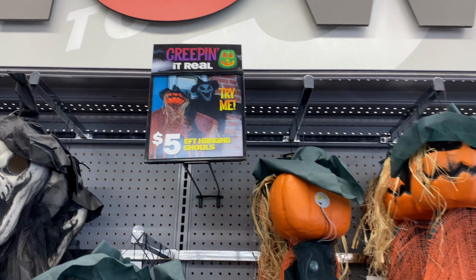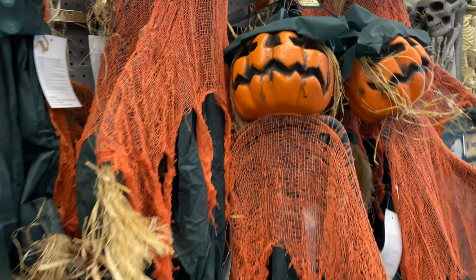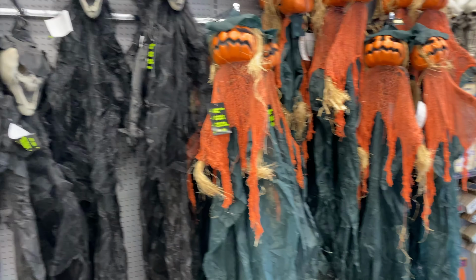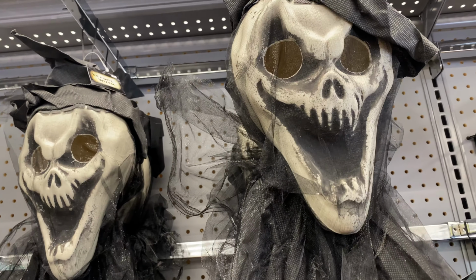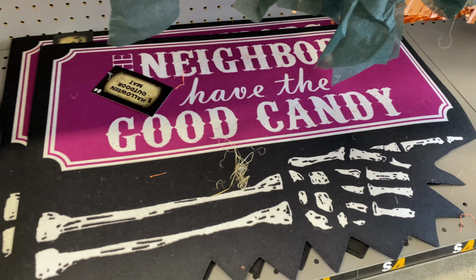So you can find some interesting bargains like this sort of scarecrowish pumpkin man and his counterpart that we'll see here in a second, which is like a Reaper. I did try and use the try me buttons on both of these, but neither of them were working, so that was a shame. But they look pretty neat. You can certainly do something with them, maybe craft them into a full-blown scarecrow or whatnot.